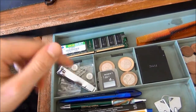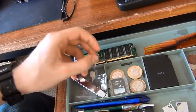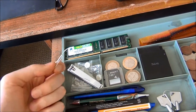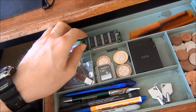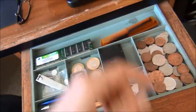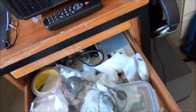Nail clippers, buttons, this thing, which is a fashioned thing for when you get your CD stuck in the tray and you shut things down and you think, shit, I need that CD. That's what I use that for, basically. I push it in the hole to release the DVDs and CDs and stuff. RAM, what's this, 512, 256, random assortment of RAM, a comb for my non-existent hair, and a drawer for crap again.